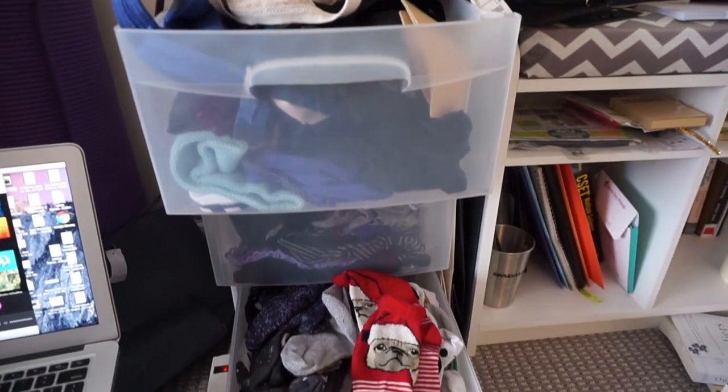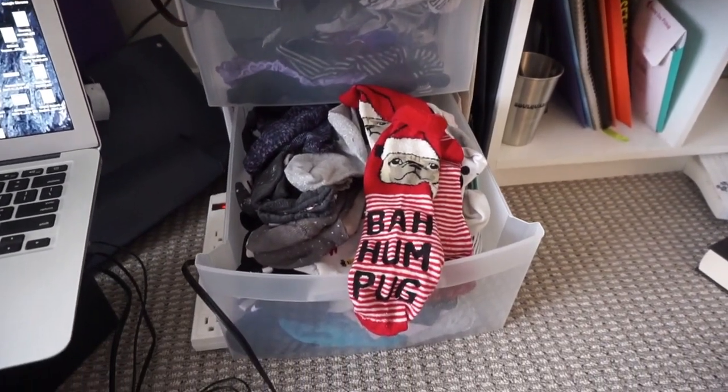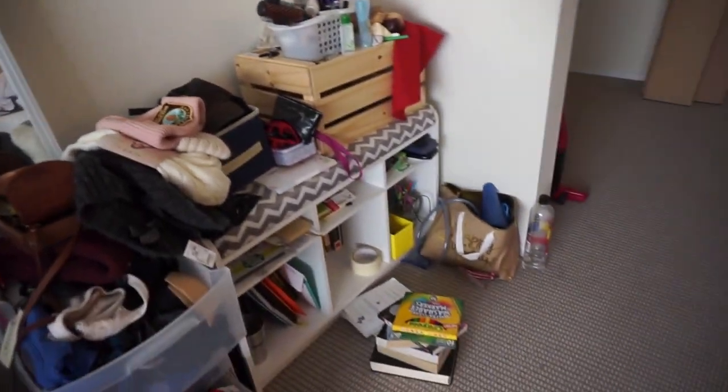And here is my underwear and sock drawer, and I think I'm gonna just move this to where my closet is. Okay, and that's me, and that's about it for my before video.